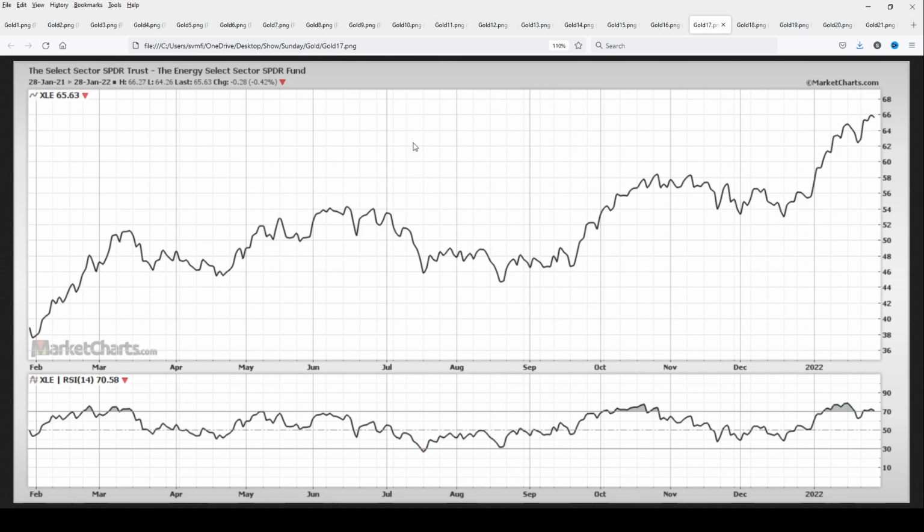All right, let's head over to the energy sector, currently in an overbought condition. Now you look at October on the RSI, it was overbought. Prices still stayed up. It went overbought, prices went up more, still overbought. Let's get the terminology right here. It is overbought. Now, does that mean you should go short here, anything like that?